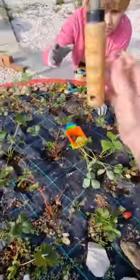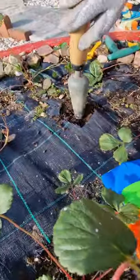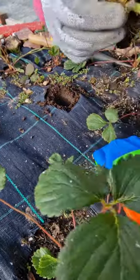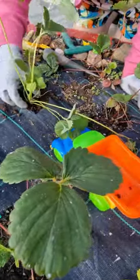Yes, a little tall. A bit more, there you go. That one's already got like two or three strawberries.